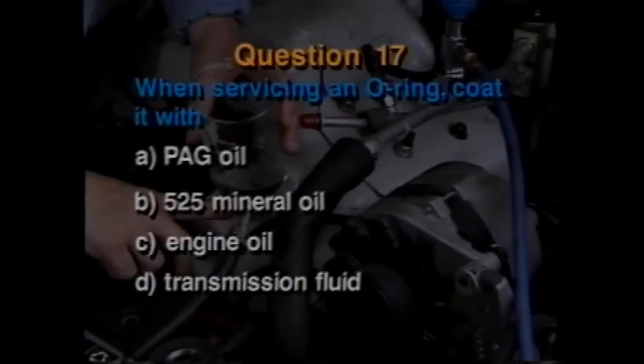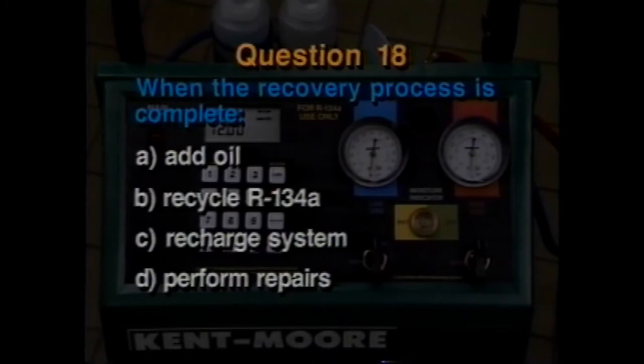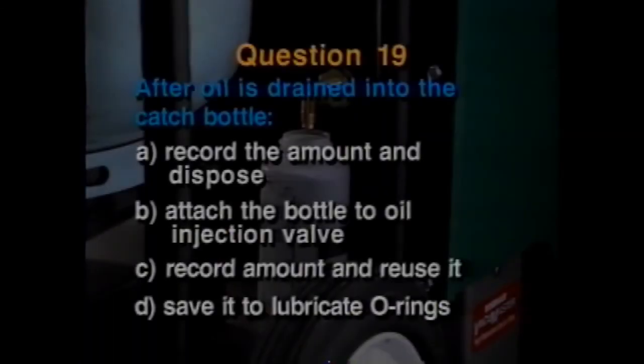Question number 17. When servicing an O-ring in an R134A system, coat the O-ring with A, Pag oil, B, 525 mineral oil, C, engine oil, or D, transmission fluid. Question number 18. When the ACR4 has completed the recovery process on an R134A system, you should A, add 1 to 2 ounces of Pag oil, B, recycle the R134A refrigerant, C, recharge the system with R134A refrigerant, or D, perform necessary system repairs.